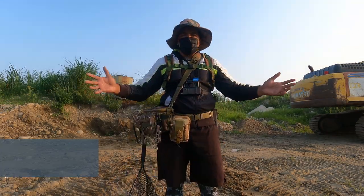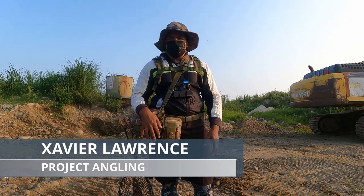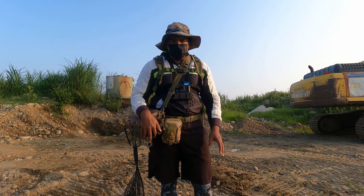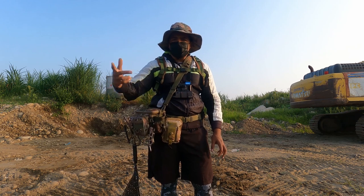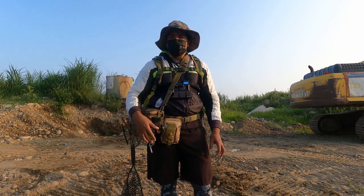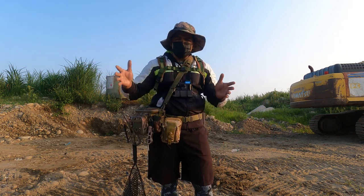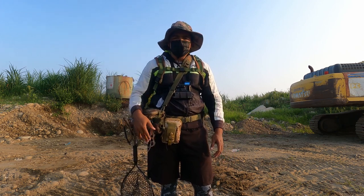Xavier here. I'm out at a stretch of river that I'm gonna explore today. So there's no specific species we're targeting. I'm just trying to find new spots and see what fish they hold. So yeah, what you can hear behind me, I hope you can hear the water there, is the river rushing down. So there's a couple of rapids, then slow spots, and then rapids again, and so I'll work my way along the bank of the river.